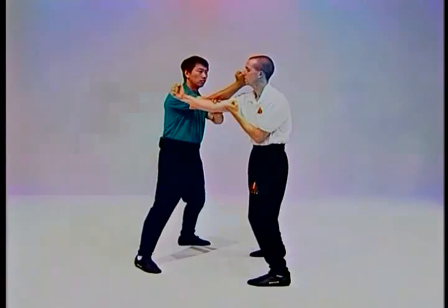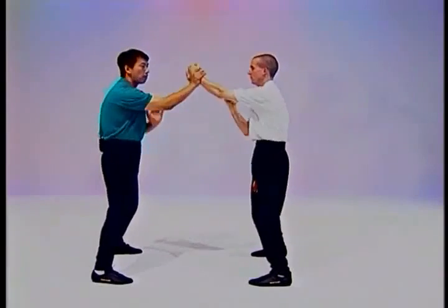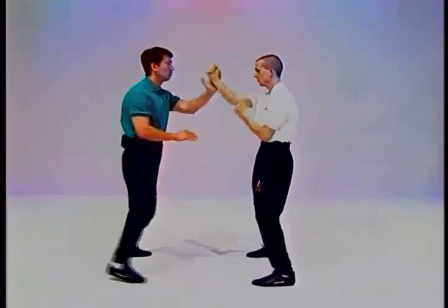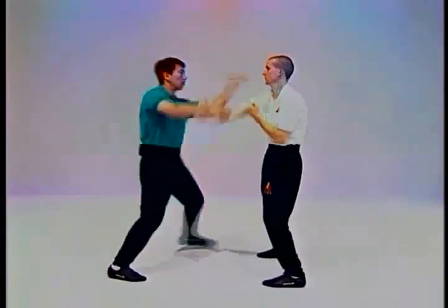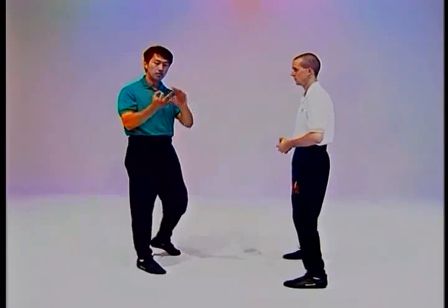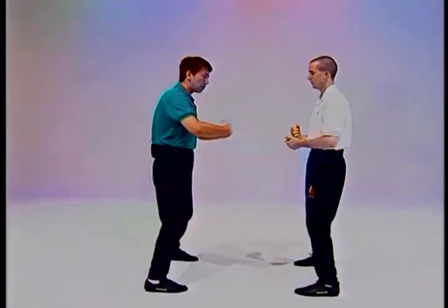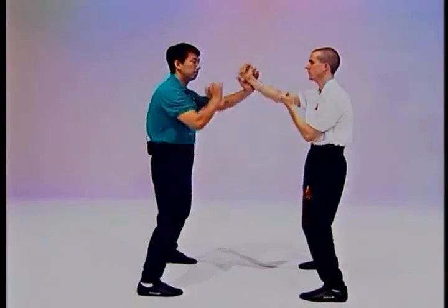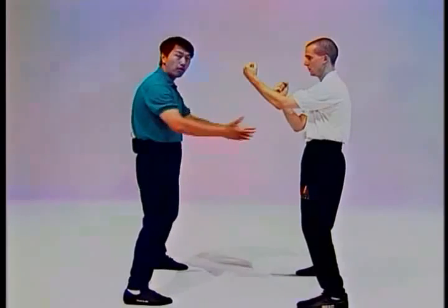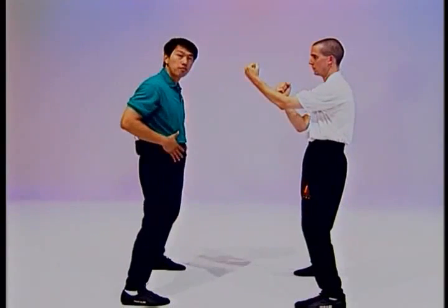Okay? You can use different techniques. Don't have to be Pak Sao all the time. Could be Tan Sao, could be Lap Sao. Okay? So we have three sequences in this basic Pak Sao drill. Again, stationary, one hand, two hand. Two, where your partner actually presses you with more energy by coming into your space, then you try to redirect that away from you.